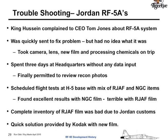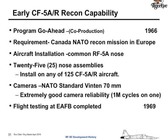The CF-5, they had a NATO requirement too to take their aircraft to Europe. They came up with a little different solution. Instead of being dedicated, they made 25 noses that could fit and be interchangeable on all 125 aircraft. And the Vinten camera made in England that they had was like night and day. It was so good compared to our camera.